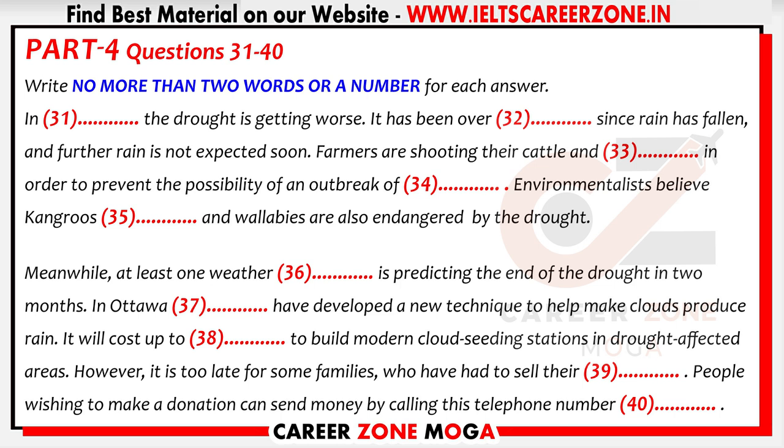Every week, more farming families are being forced to sell their homes, unable to survive financially, with little or no income to support them. A special assistance fund has been set up to help drought-stricken families. If you would like to send some money, you can do so by calling this number now. 001-43-8172. I'll repeat that number. 001-43-8172.